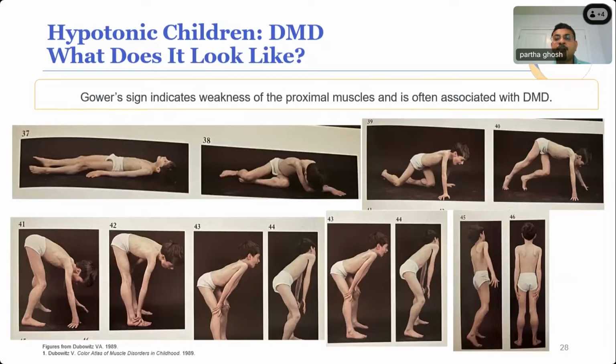This is a very classic sign, which we all know, the Gower sign. It is not very specific for DMD. It just suggests there is significant proximal weakness. So any neuromuscular disorder with a significant component of proximal muscle weakness of the hip girdles would similarly present with this maneuver, where, as you could see, when they're lying and then asked to stand up, they would turn around and face the floor, and then gradually, as if supporting themselves, walk with their hands first on the floor, then on their legs, and then finally they're able to stand.